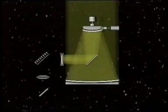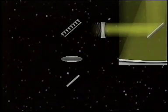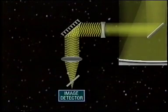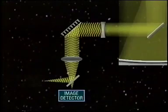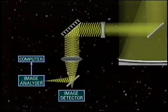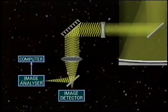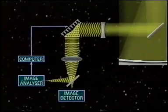Let's see how adaptive optics works. The light waves, distorted by the atmosphere, are intercepted by a small mirror. The waves travel on towards the image detector. But before they get there, a partially reflecting mirror sends a part of each wave towards the image analyzer. The output from the analyzer is fed to a computer. It compares the actual degraded image of a bright guide star with what the image of the star would look like if there were no atmospheric distortion. The computer then sends a signal to the small mirror to deform it, to compensate for the atmospheric distortion.